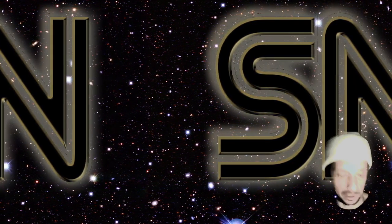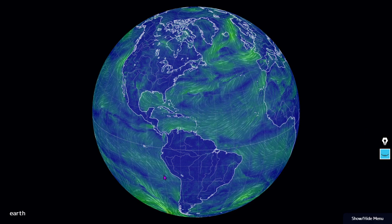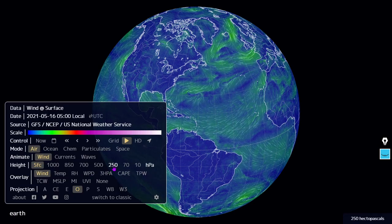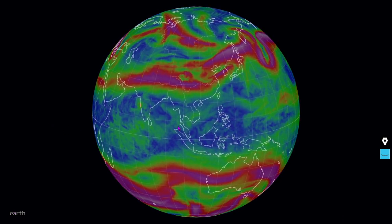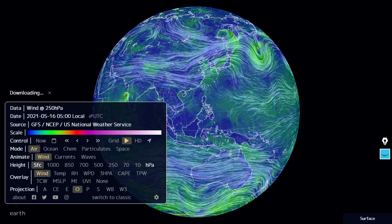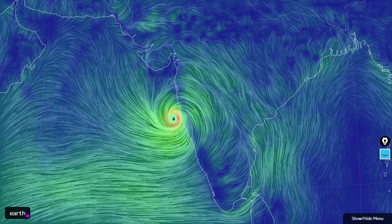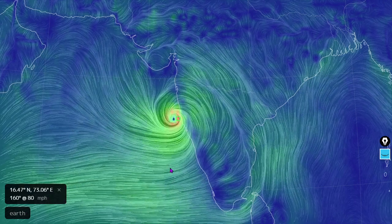Did I just completely fail to show that? Yes. Oh, great. Wonderful. Sorry about that, folks. Let's go back to show the data. There are surface winds of the west. Here are jet streams of the west. Here are jet streams of the east. Here are surface winds of the east. And here are hurricane force winds making landfall at western India. There you go, 80 miles per hour for that.